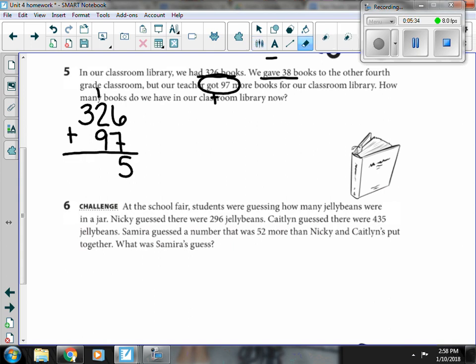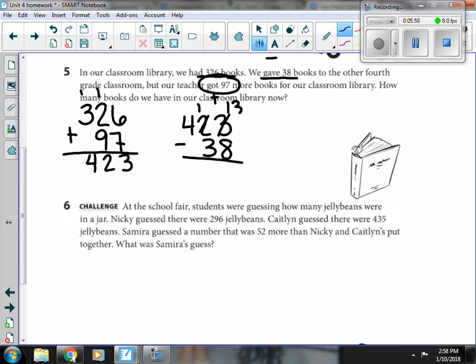Oh, that's not 15, that's 13. So I'm up to 423 books without counting the ones that we gave away. So I'm doing 423 minus 38. 13 minus 8 is 5. Can't do 3 minus 1, so we need to borrow. 11 minus 3 is 8, and 3. So we have 385 books.